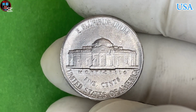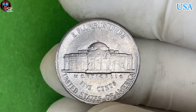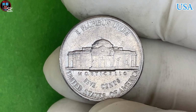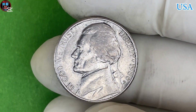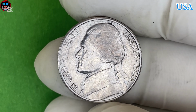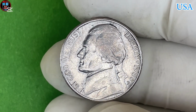Over the years, the design has remained largely the same, with a few modifications along the way, but it's the specific years and minting processes that can truly make a coin stand out in the world of collectors. The 1986 Jefferson nickel was minted as part of the regular series of coins. It was made of a copper-nickel alloy, a composition that has been standard for the nickel since the mid-20th century.